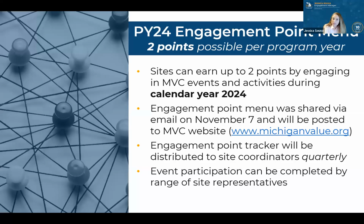So we are very excited to offer these engagement opportunities for you to earn points in 2024. We've developed the engagement point menu as a way to increase and enhance the collaborative learning across the MVC network, but we're also trying to remain flexible to different opportunities that are of benefit to different sites. The menu that we are going to go through today was sent out on Tuesday. If by some chance you didn't get it, you will be getting these slides after the meeting, and everything is also contained in the slides.